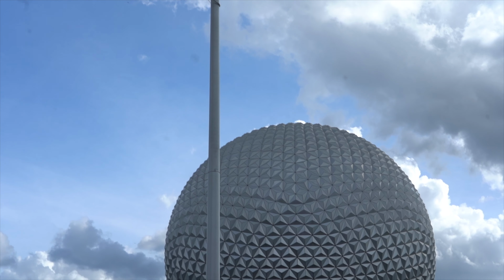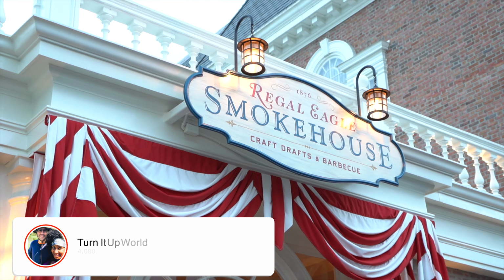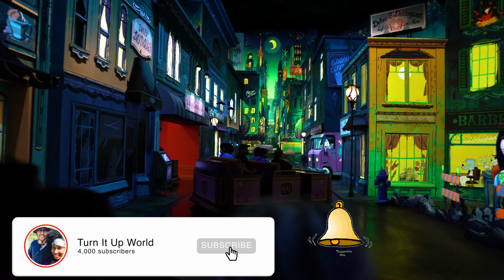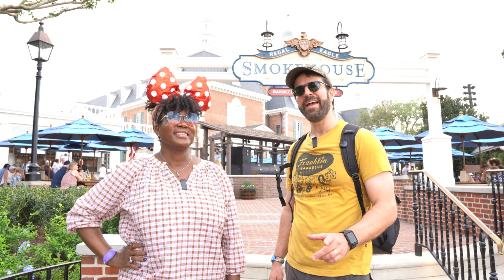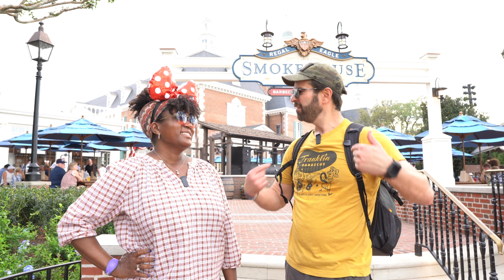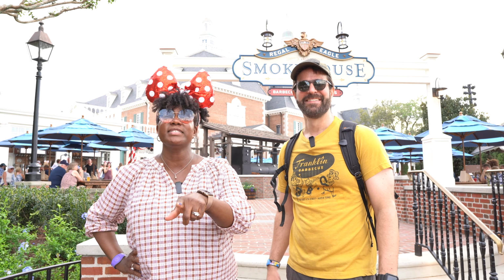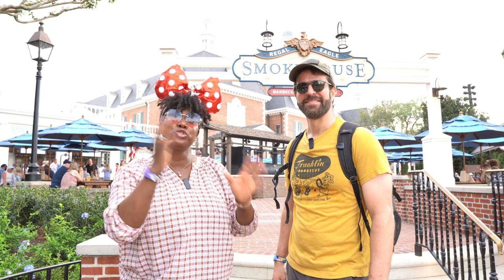That's right, so we are now diving into Regal Eagle Barbecue here at Epcot and Walt Disney World. We're so excited. Last time we got to dive into the Mickey and Minnie's Runaway Railway, and boy, was that a lot of fun. Today, we're going to test Disney's barbecue against Franklin BBQ, since we're from Austin, Texas. If you haven't already seen that video, go back and check it out. It's a really cool video. We put together a step-by-step guide that you definitely will enjoy.